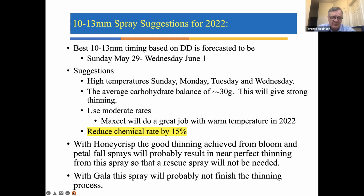However, with Gala, because it's so strongly set, this spray will probably not be enough. So even if you put on a full dose on this spray, you're probably going to have to spray an additional rescue spray a week later.